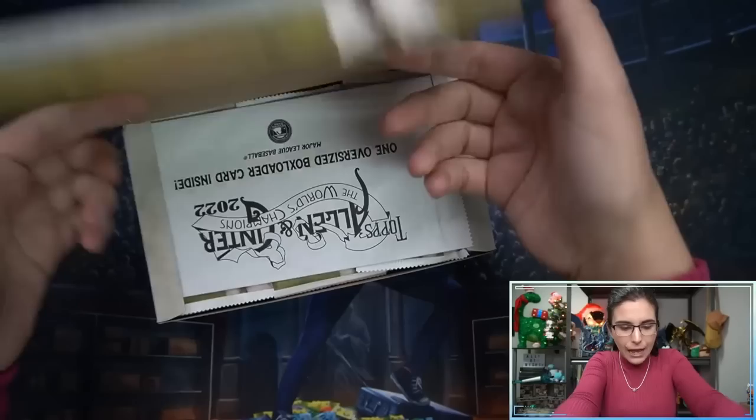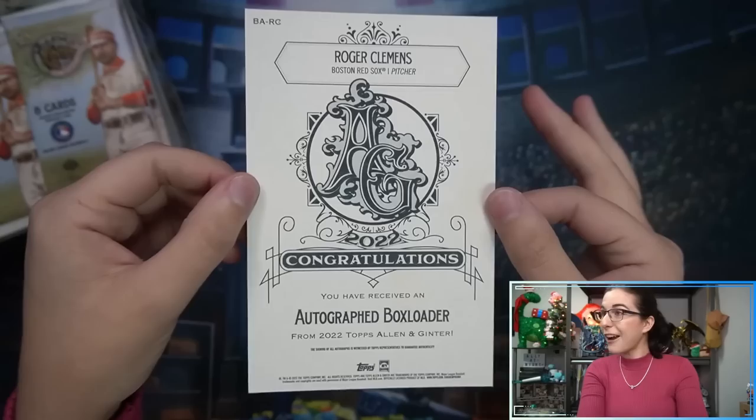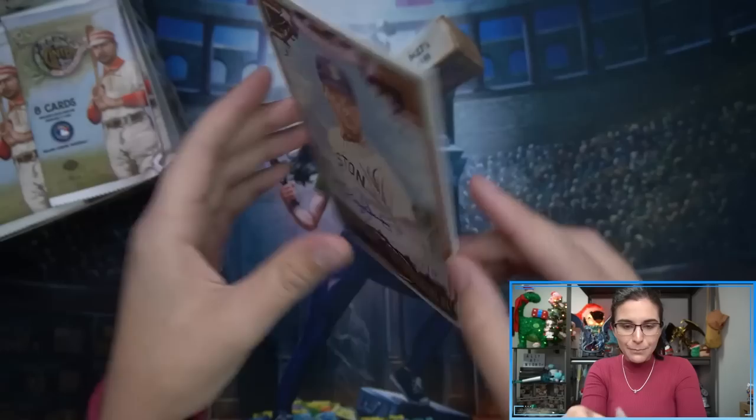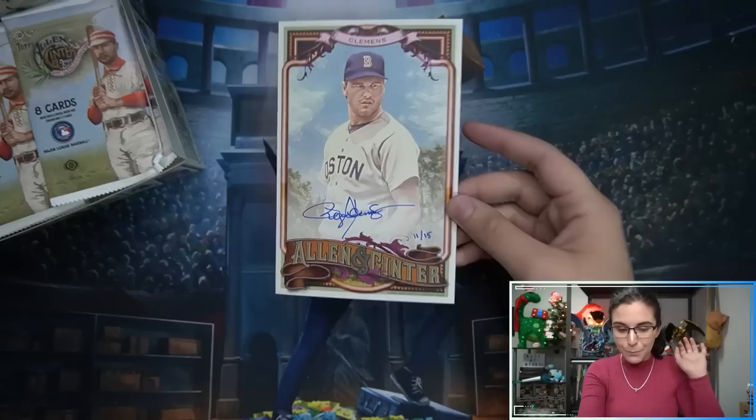All right, so what do we have? We have an oversized box loader. Now, in previous years, you could find rip cards in here. Sometimes it's just something oversized. It doesn't feel thick or anything like that, but let's check it out. Roger Clemens, I'm assuming. Yes, Roger Clemens here. Wait, autograph box loader? Oh, that's so cool. 11 of 15. I remember Roger Clemens when he played with the Yankees. But most of the time, I feel like we see Clemens in Red Sox stuff because that's where he's known to be from. So, wow, look at that. 11 of 15. Now, I don't think this counts as 1 of our 3 hits. And he has really nice penmanship.